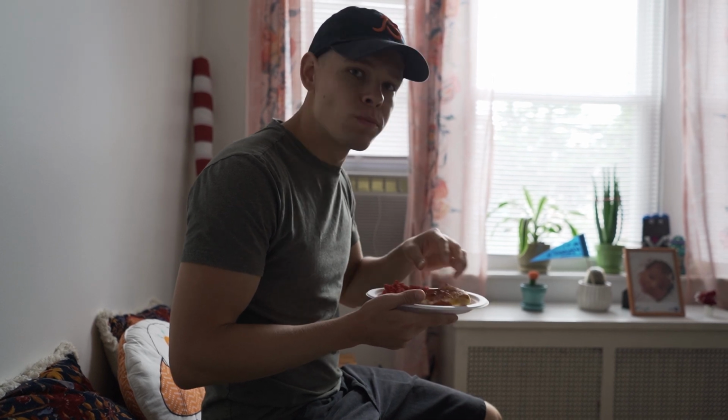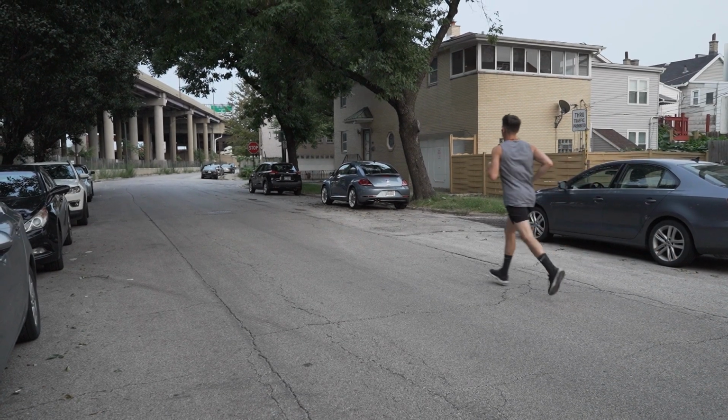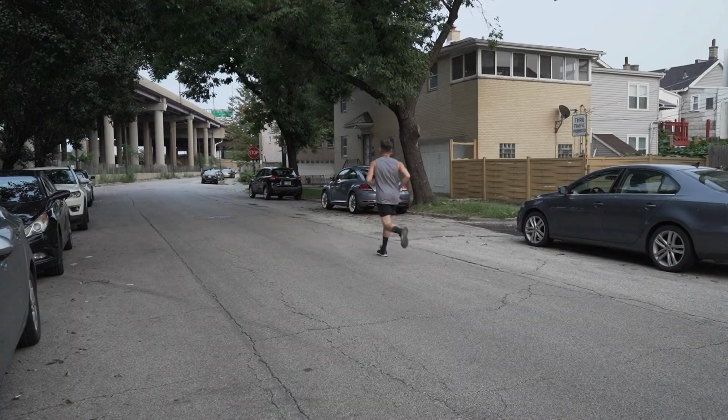A lot of people go to the gym and they're running on a treadmill for hours and wondering why they're not losing weight. Well, it's because you're not eating the right amount of calories to be in a calorie deficit.